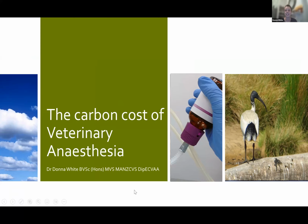So this is my animal mascot that I've popped on the front here, the bin chicken or the ibis. In Sydney, he's our climate refugee. We have lots of ibis in Sydney that had to migrate here about 10 years ago because their habitats in the rest of New South Wales are slowly being wiped out by climate change. So we see lots of them in the city. And for me, it's a constant reminder of the carbon cost of our times. And then isoflurane, it's what we're going to talk about mostly tonight.